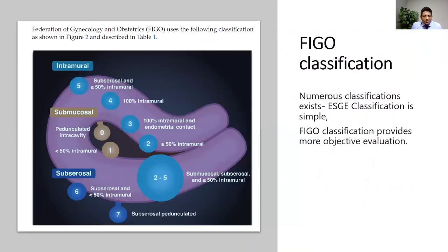Right, then we're gonna have a little look at the classification. Traditionally, most of us classify fibroids as subserosal, submucosal, intramural. Well, that's the easy way. However, a more clinically oriented, more treatment oriented way would be a scientific classification. There are a few axes. ESG classification, European Society of Gynecology classification, is very simple. But then again, FIGO classification provides more objective evaluation, so everybody could use it very easily.